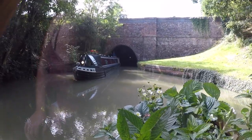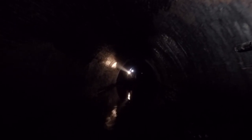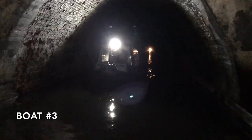As we entered the tunnel, we had no idea just how many boats we were going to pass inside the tunnel that day. This was the busiest we've ever seen inside a tunnel. It was a bit like being underground during the rush hour. They just kept coming and coming.